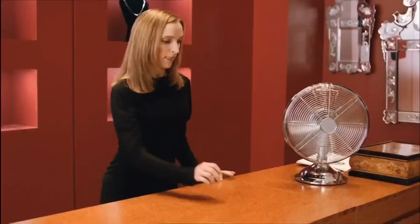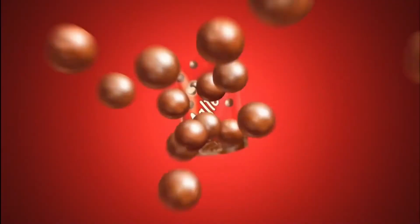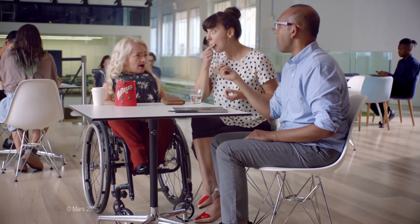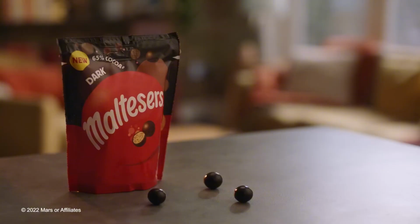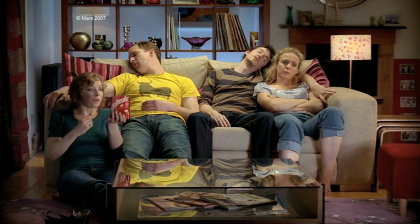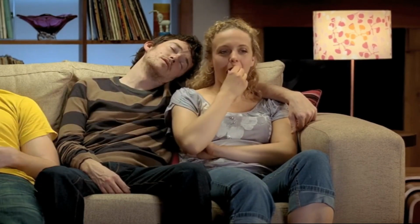The best part was that it wasn't just clever marketing. The airy malted center actually made them feel less heavy than regular chocolate bars. It was like the perfect treat, guilt-free, or at least a little less guilty. The name came from malt, which gives that crispy crunch, and teasers. Because, let's be real, trying to eat just one Malteser is nearly impossible. If you've ever had that one friend who finishes the bag before the movie ends, you get why teasers fits so well.